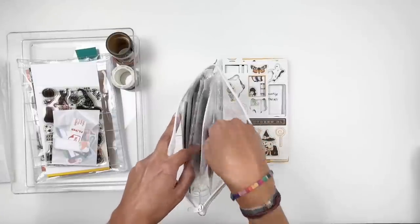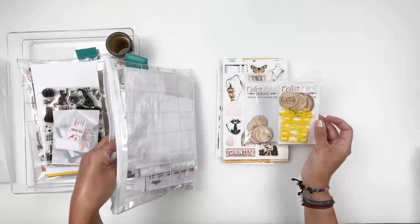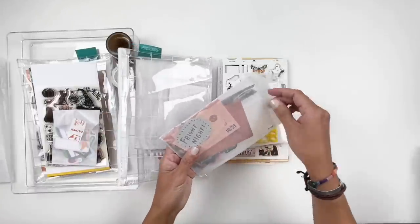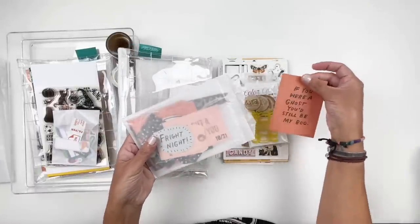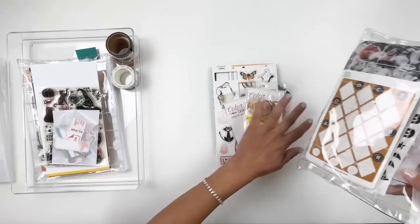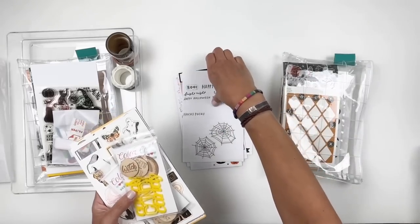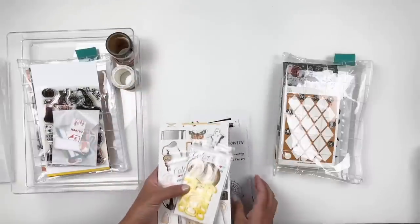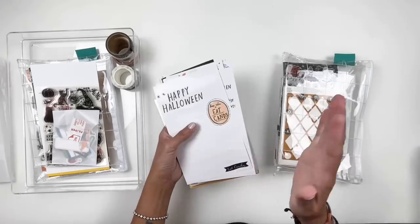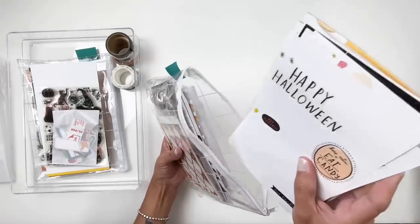I also have some Color Cast design acrylics and wood veneers that I can use as well. And a lot of little ephemera packs that are still so beautiful that have little cards that I can use for flip ups and things like that. So I'm excited for this and I'm going to push myself really hard to use a lot of this stuff because I do want to freshen up my stash for next year. And the more I use this year, the better. That way I can shop and not feel guilty next year. So those are the stickers and chipboards.